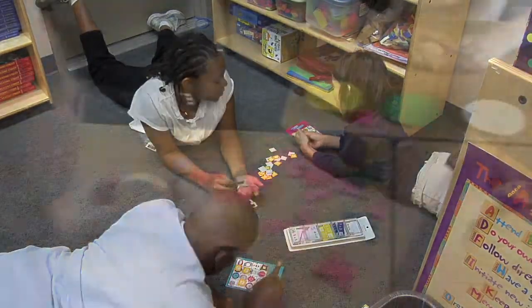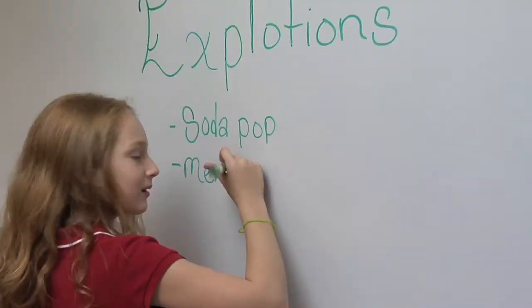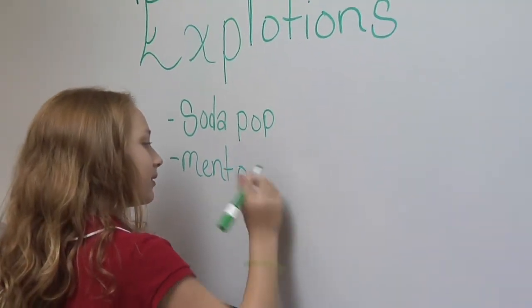In math, what we'll do is we'll take a problem in the textbook and sometimes we'll write it on dry erase boards, or we'll find objects that the teacher would have, and we'd act like we were doing it, like we're in the problem if it was a story problem.